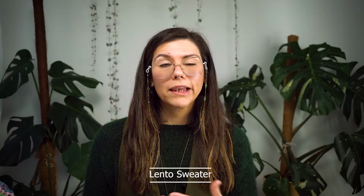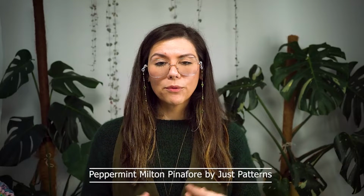I'm going to put in some footage and talk through some styling for my Lento sweater, which is the one I'm wearing now. So you can see I've paired it underneath my peppermint Milton pinafore, which I sewed up, which is also a finished object. I wanted to show you a couple of ways of how I style my knits, not just for casual wear, but also for work. So you'll see some footage of me wearing this sweater with a skirt for work, as well as some pants, and also in a casual look. And I'll show you a few different things in terms of what else I might change with an outfit to give it a different feel.